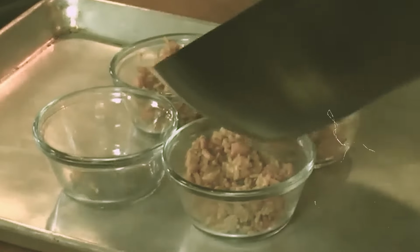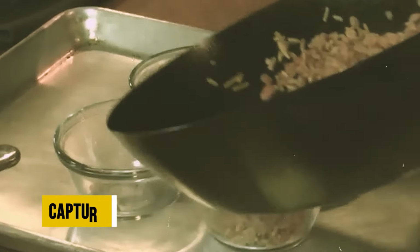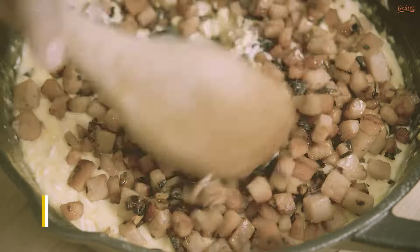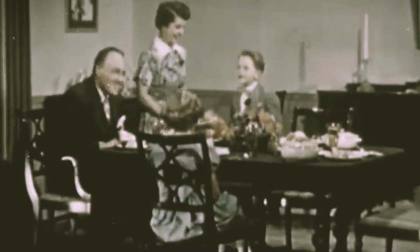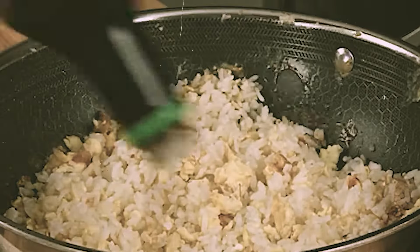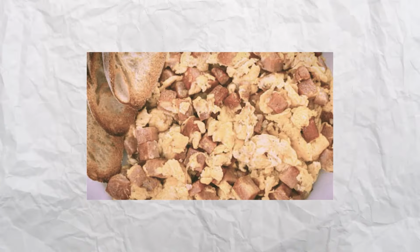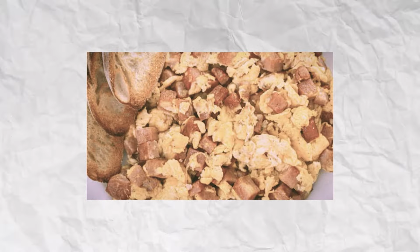Looking back, Spam and Eggs Breakfast Supper captures the spirit of post-war American cooking. Resourceful, a little quirky, and full of heart. It's easy to imagine kids gathered around the table in their pajamas, the smell of fried Spam lingering in the air, and a parent saying, "Breakfast for dinner tonight." Sometimes the best meals aren't planned. They're just made with what you've got and shared with the people you love.